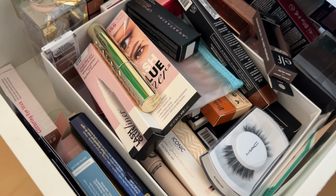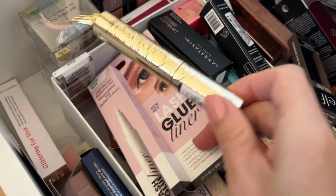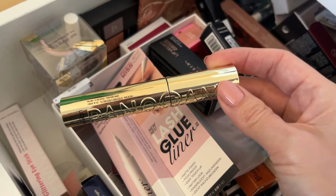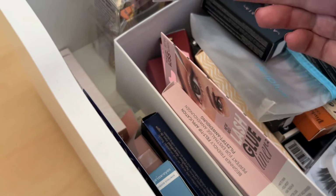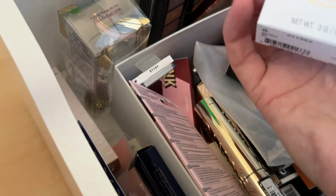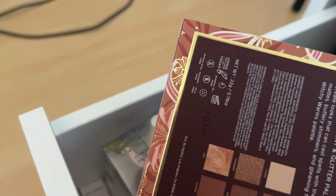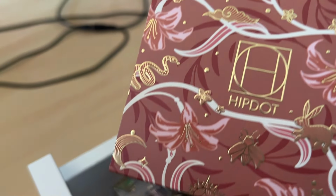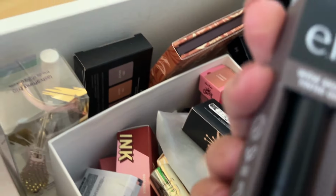Here I have another drawer where I keep other new stuff. So I have found the L'Oreal Panorama Lash Mascara, which is also new. I have plenty of stuff. I have a backup of the E.L.F I Love You Latte Quad. More stuff to play with. Maybe I will try this eyeshadow from M Cosmetics. I have even an eyeshadow palette from BoxyCharm Hip Dot. So you see, guys, I have so many new things. A backup of the E.L.F Wow Brow Tinted Gel.